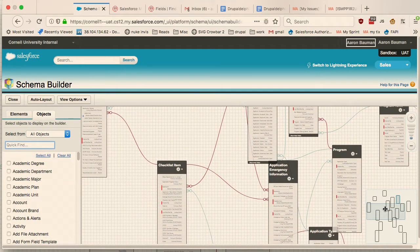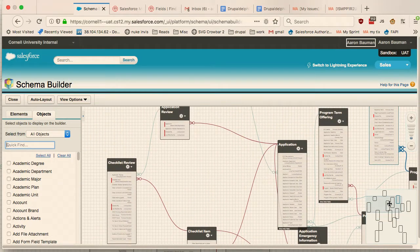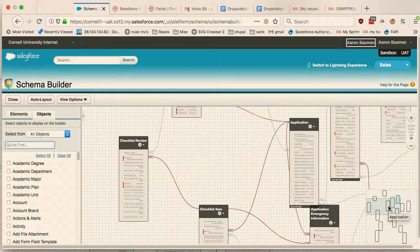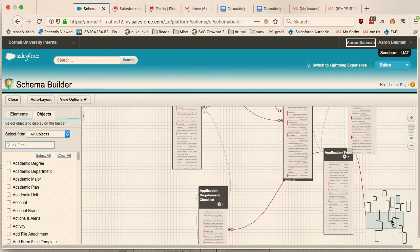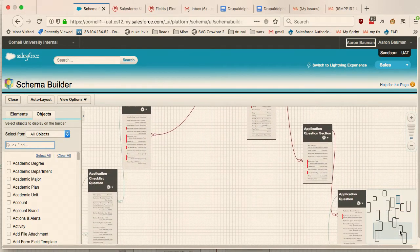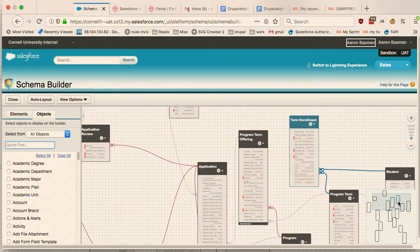And you can see, the program is like the opportunity, like study abroad in Paris, right? The application is like apply for this study abroad in Paris, and then to build the application, they have all of these other steps. They have checklists. They have emergency information. They have requirements. They have a set of application types that define the general outline for any given application. Application questions. The student record itself.